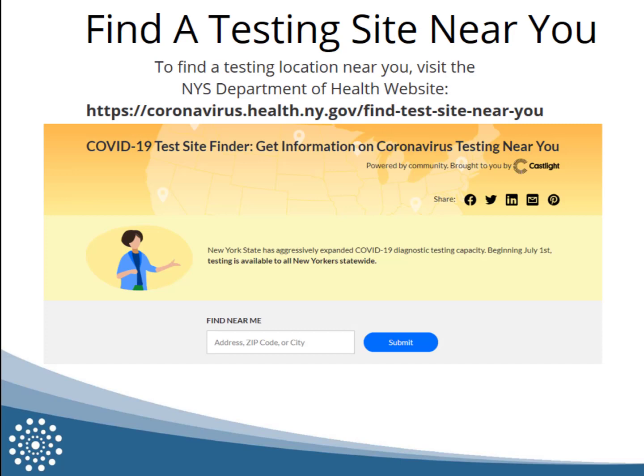If the testing sites we've shared are not easily accessible to you, you can also refer to the New York State Health Department's website for finding a location nearest you. New York State continues to expand testing for COVID-19 and it is currently available at some pharmacies, urgent care facilities, local hospitals, and more.